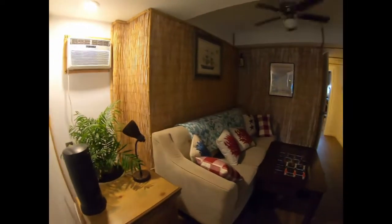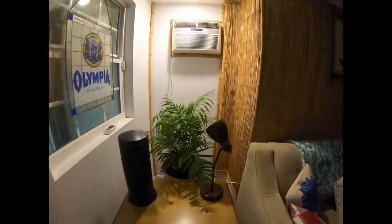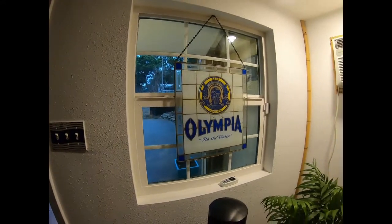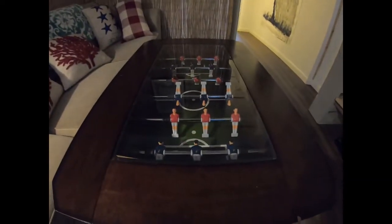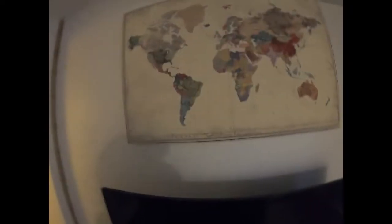So, right here, as you walk in the front door, we've got some plants. We have the AC. Couch, cute little foosball table that actually is playable, TV, VCR, DVD with Netflix and live streaming. They do provide us with some Wi-Fi passwords.